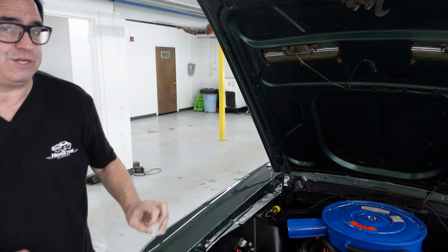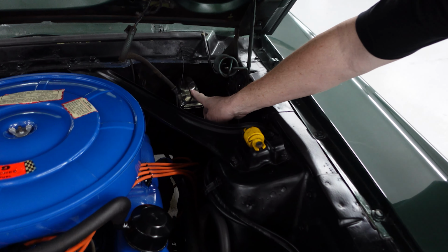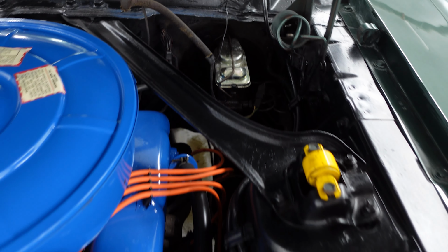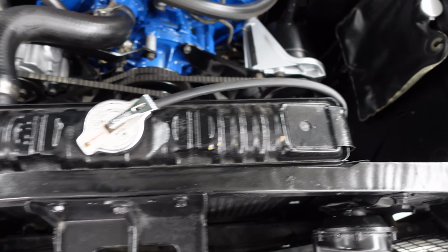So this is very original under the hood. Has manual drum brakes, 10-inch drums. There's the manual, no booster here. It does have power steering, which is a nice detail. We see that, of course, right here. Factory style radiator, and really just very pure under the hood. And again, a California car, which is pretty neat.